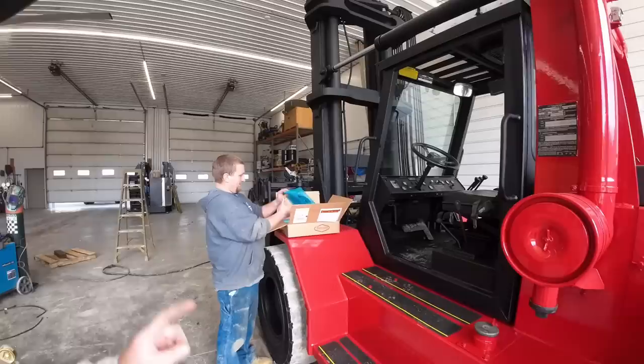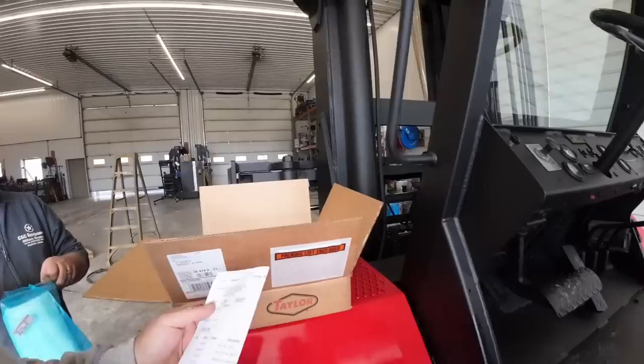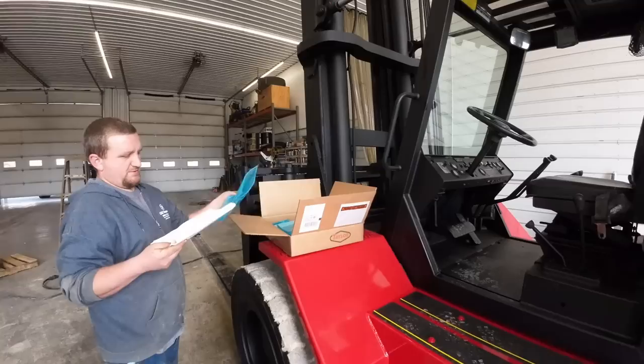But Taylor sent us a bunch of decals, and you might ask why I didn't have Tucker make them. Well, we just don't sell Taylor forklifts every day, and there wasn't any sense making decals for a one-off situation, was there? No. So do you remember where all these go? The eagle. That goes down here.